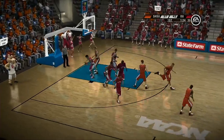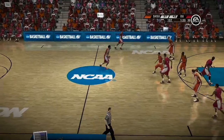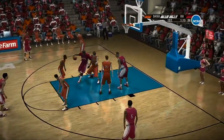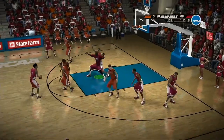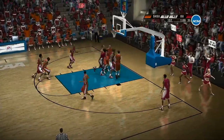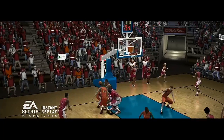Tries for two. He has taken his team completely out of this game. These young guys have to remember to let the game come to you. Don't force the action. They go inside and now back outside. I tell you, inside-outside action always works. Jumps in. Number 23 makes the finger roll.